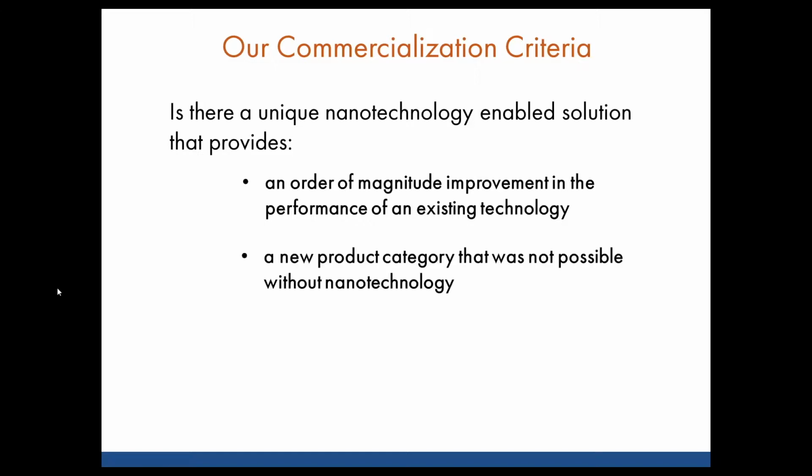The second thing is that in some cases we're actually creating a completely new product category that was not possible without the nanotechnology component, and really that's the area that's most exciting. These are new applications that are only possible because of the unique properties, and the downside being that in some cases there's either not a market or the market is relatively small because this is a new idea. So it does take a little while to bring that from concept to commercialization.